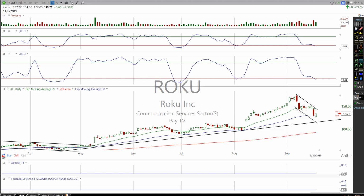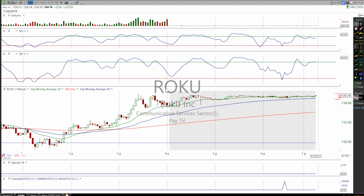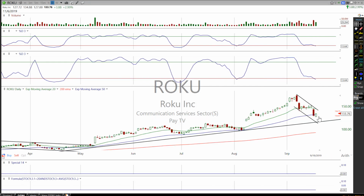What's going on here? Let me see. Oh, interesting. It just dropped. Hold on a second. You can see Roku has some interest here. It's actually holding up after hours. The daily, this is something I also feel is going to go higher. I'll probably look at this one again.